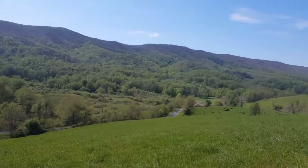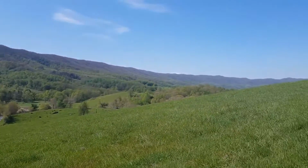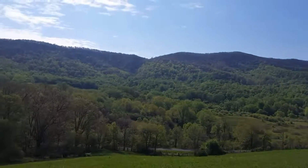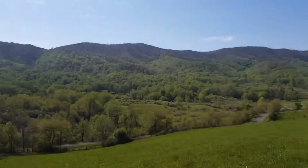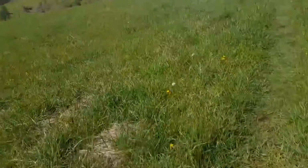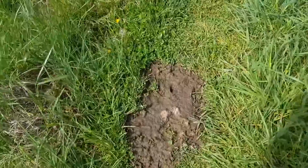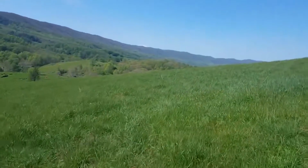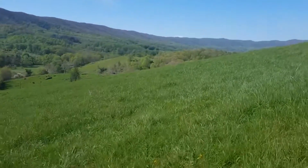All right. There's one thing about walking through these beautiful pastures and looking at all this scenery, and you can't get distracted where you're stepping, because there are hazards in this field, and here's one of them. So you don't want to get that on your shoes.